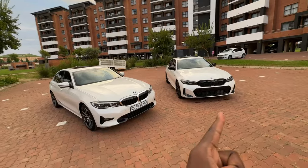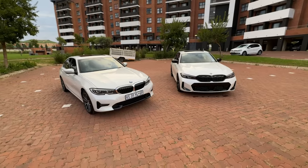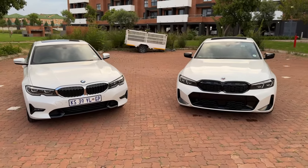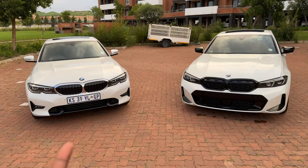Here we have the 318, here we have the 340. This is the pre-facelift and this is the LCI, as you can see. The main difference is in the front, crazy differences. Doesn't fit to be a facelift. You can see the bumper is just too different. But this is the 318, you can get the M Sport in this one, so then it's going to be better.